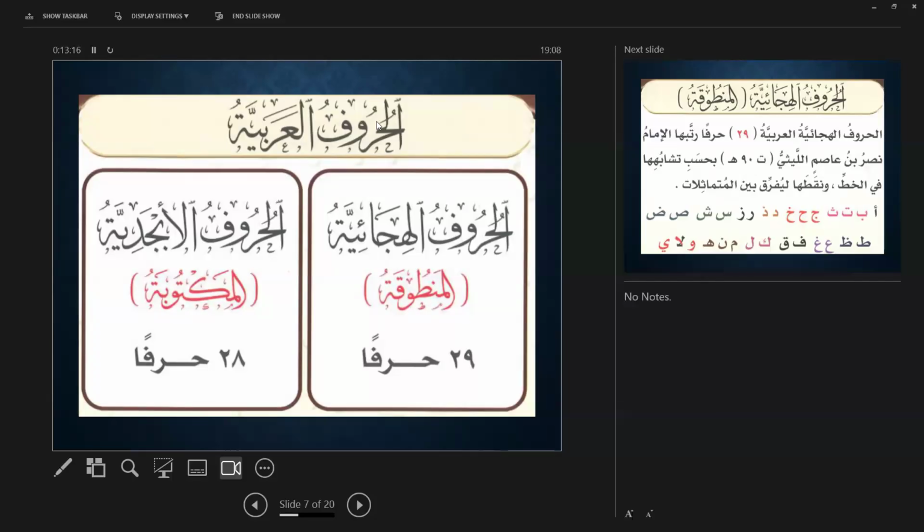Lam: there's Arabic lam, there's the English L counterpart, and there is the American way of saying that L. Sometimes they would say L without touching anything. Say L. You heard about that?